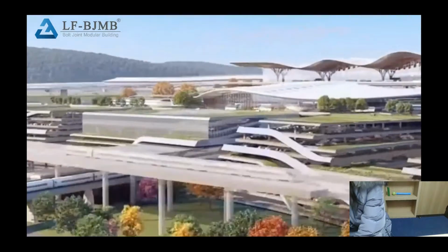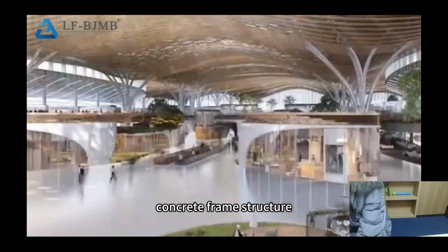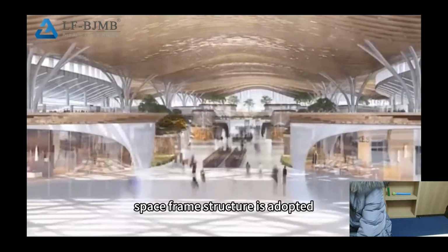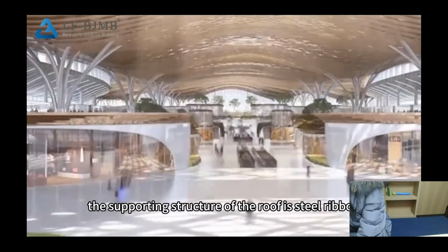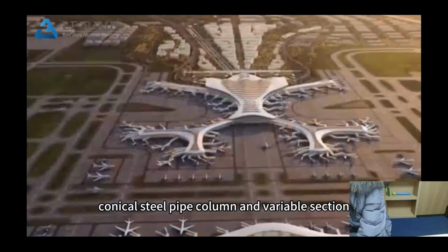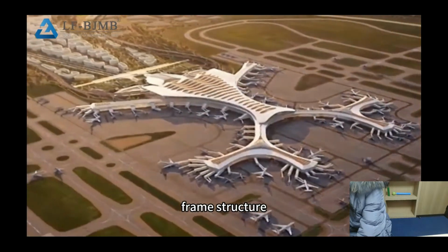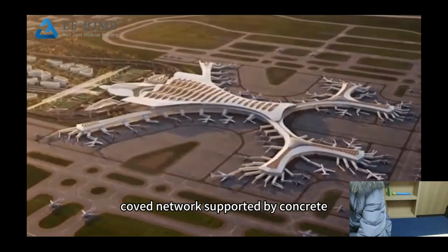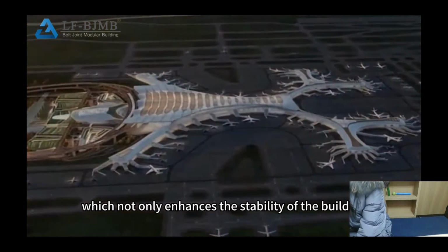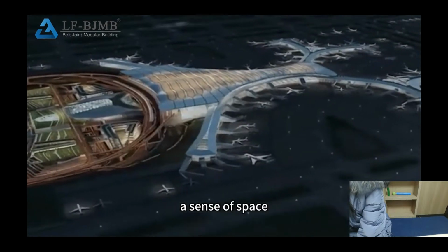a moving landscape painting. The lower structure of the terminal adopts reinforced concrete frame structure. The roof and supporting roof structure are hyperboloid shape, and the quadrangle pyramidal space frame structure is adopted. The supporting structure of the roof is steel ribbon, conical steel pipe column, and variable section box swing column. The main structure of the terminal adopts space frame structure, and the space curved network supported by concrete filled steel tube tree is used in the main building area, which not only enhances the stability of the building but also gives the building a modern aesthetic sense and a sense of space.